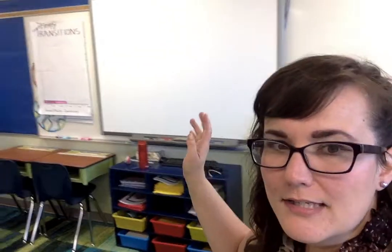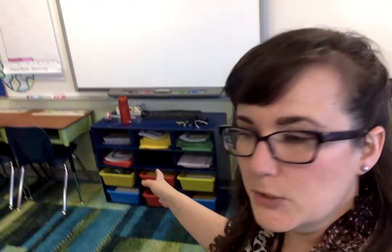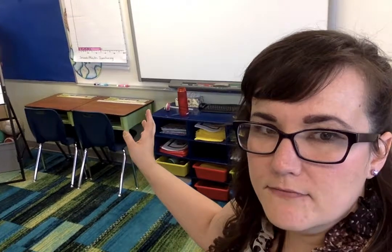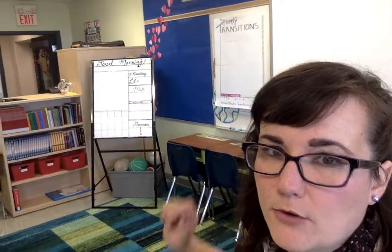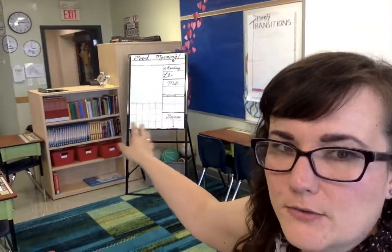Over here we have our smart board and the cubbies where I keep all their duotangs and things. I have people grouped generally in 2s with 2 options for solo seating. And I have our day board over here. That is our resources that we use, like atlases and readers and that kind of thing, all of us together. And that is generally my classroom for this year.